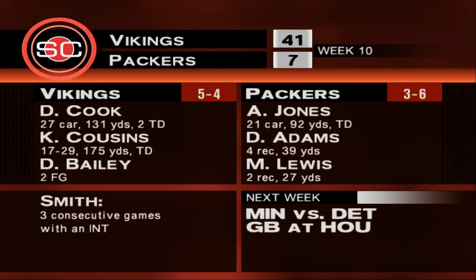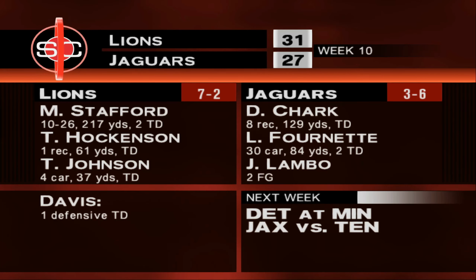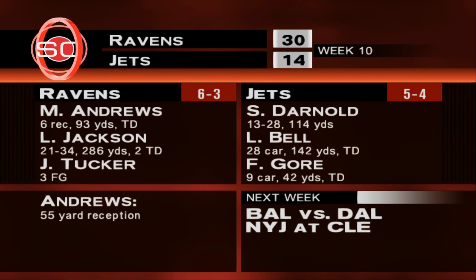In a long-standing NFC rivalry, we had the Vikings win their fifth game of the season. Number 85 stepped it up this week and gave his team some added firepower for the win. Number 9 threw for over 200 yards and helped his Lions beat the Jaguars. Right by Lady Liberty in New York, we had the Jets lose by a disappointing 16 points.